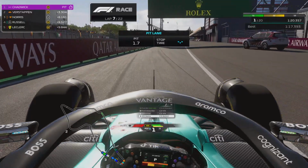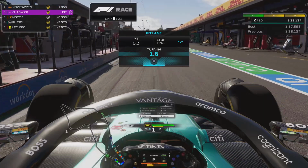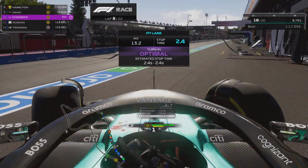Almost missed the pits. Ooh, close moment. Beautiful save though. You did not want to do an extra lap on these tires. Beautiful, let's go.